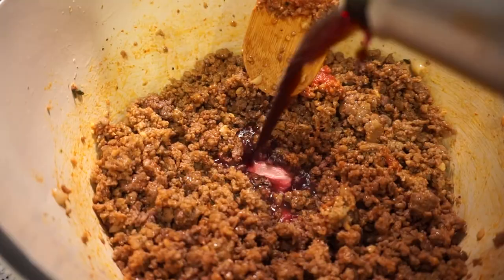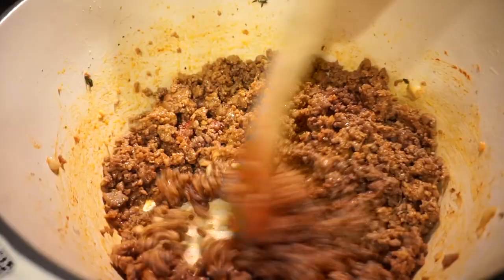Are you trying to save the rest for yourself? I mean, I might want to have a glass with dinner. All right. That wine smells so good in there. And then are we gonna put the onions back in there now? No.